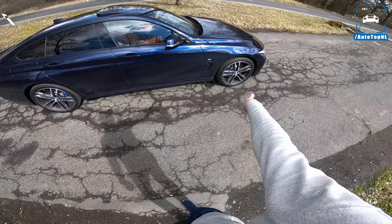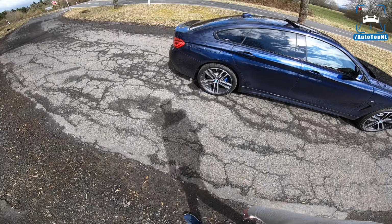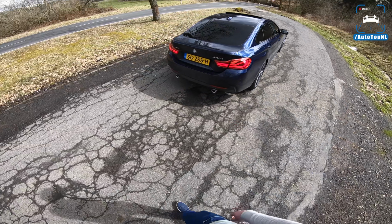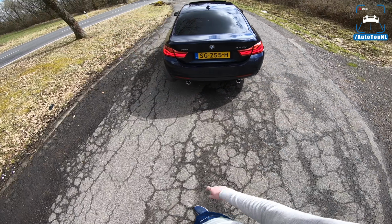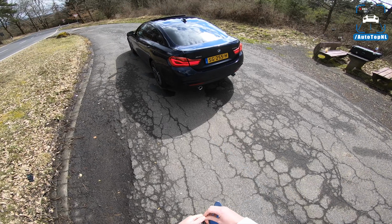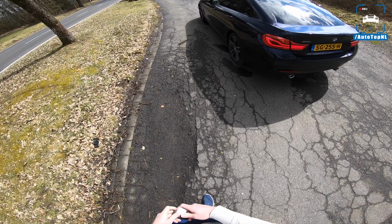We've got new wheels as well on the facelifted models, and well, because we have a 440i dual exhaust, we've got an xDrive model today, and the rear bumper has been changed a bit as well.